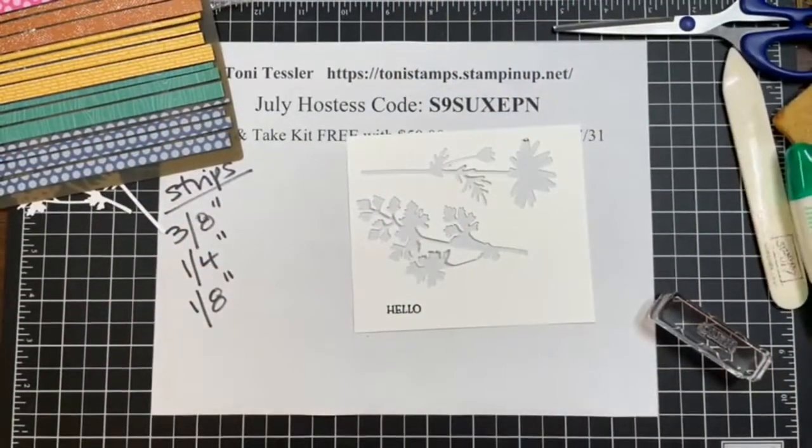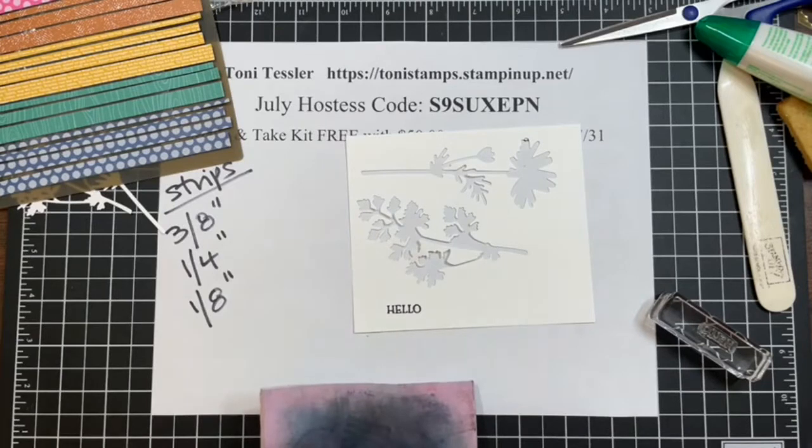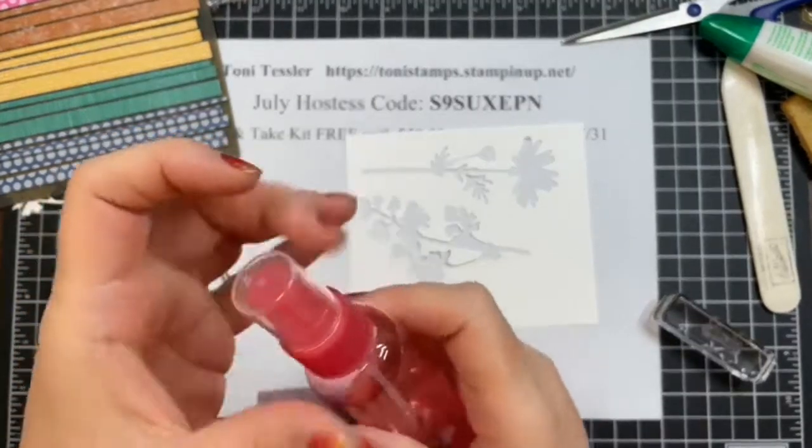And I just realized that I forgot to wet my chamois. So let me see. Nope, that's alcohol. Water. I have two spray bottles, and I know I've said it before, I need to label them. So instead, I just got to sniff them. Yep, okay, this is water.